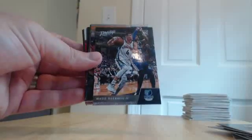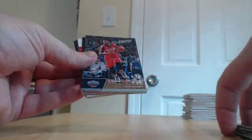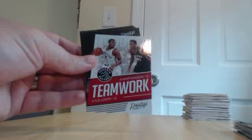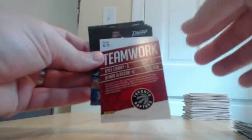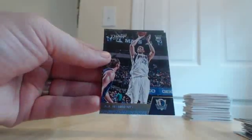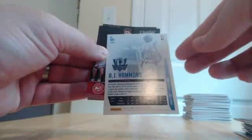For the Grizzlies, we have a Wade Baldwin, the fourth rookie card, base. And we have a Stat Stars Carmelo Anthony for the Knicks, base insert. Base. We have a Sheldon McClellan, a rookie for the Wizards. Base. Teamwork insert for the Raptors, DeRozan and Lowry. Base insert. Then base. We have a rookie of AJ Hammons for the Mavericks. Base rookie.